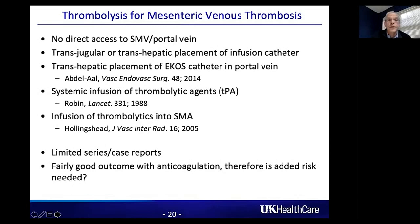There's fairly limited series or case reports. I'm not sure that there's any added benefit to thrombolysis, and it seems to me that there's fairly good outcome with anticoagulation. So at least my feeling is I'm not sure there's benefit with the added risk of either trying to go transhepatic or parking a catheter in the SMA. But it is an option that people have tried.